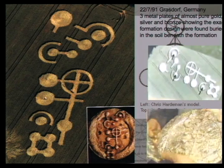This was something very interesting that came down in Germany, Grasdorf in '91. Now, in the three circles that have got crescents around them were found three little metal discs of gold, silver and bronze. They were found by a metal detector, buried, I can't remember how many inches, under the soil surface. But they all had the exact crop formation stamped on them as lumps of metal. And the silver was incredibly pure. The gold one disappeared quite soon into the hands of a collector. Hasn't been seen since.